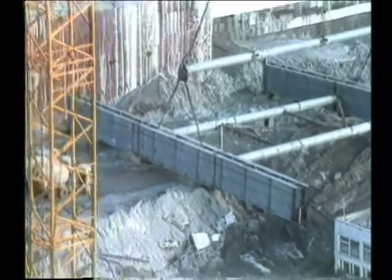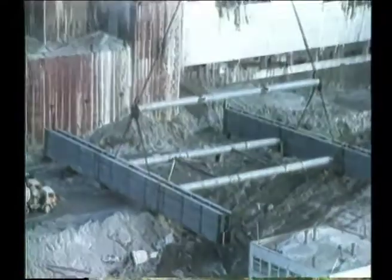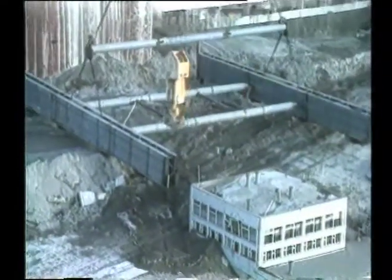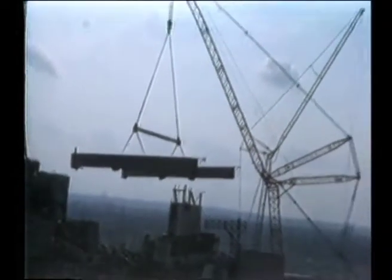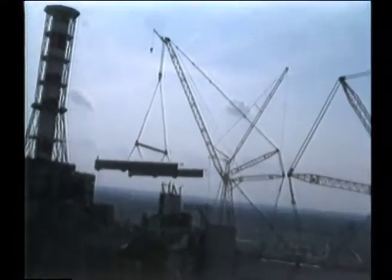The ceiling is now assembled and ready for fitting. Installation of the ceiling continued for more than 48 hours. Reinforced concrete ventilation shafts still standing after the accident were used as foundations for the ceiling.